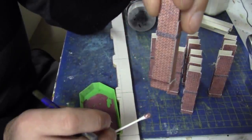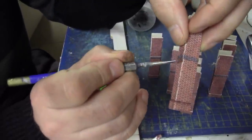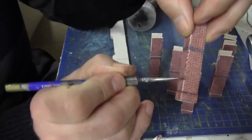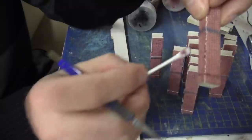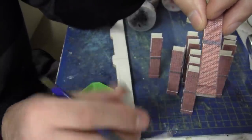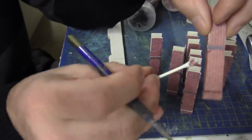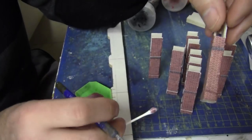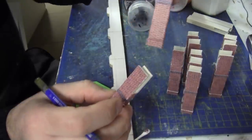I've got to go around there with the weathering yet, but the likes of these corners here, just dab it along the edges where the brick card seems to have, and just wipe it off. Look at that, it just looks like it's blended in. You can never tell. And here's one I've done earlier.